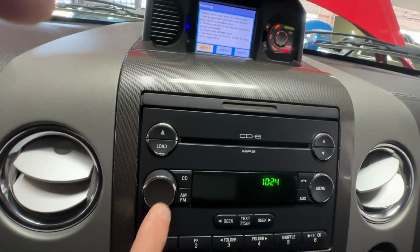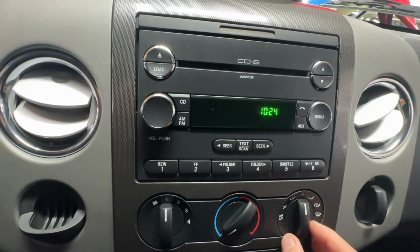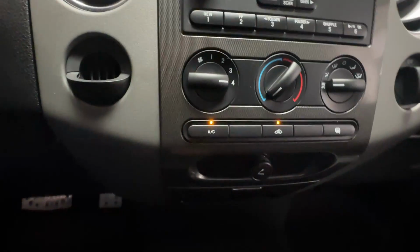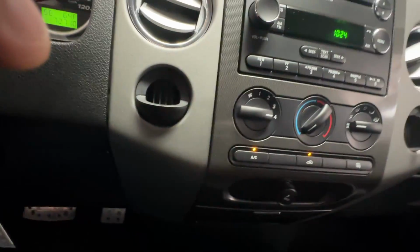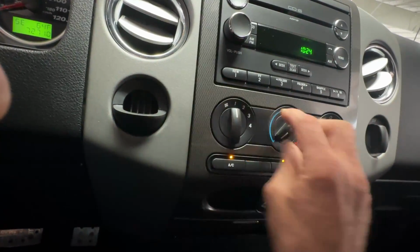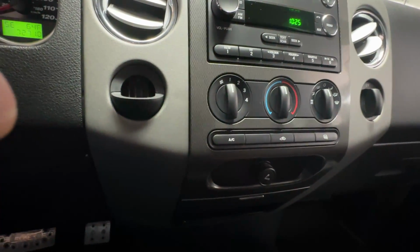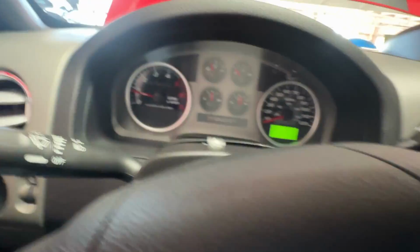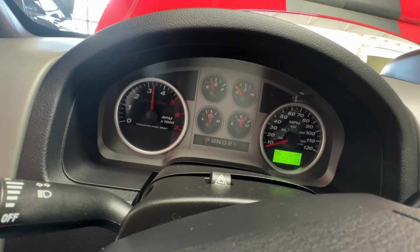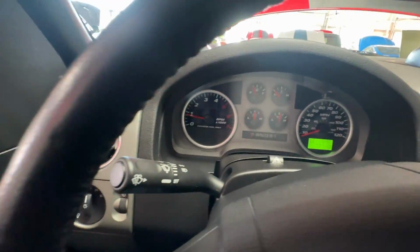Just a killer stereo for a pickup. And down here with the AC, we'll go ahead and crank it to cold. Max AC, high fan. There we go. And it is cold already. Perfect. Give you a quick view of the tach. Oh, that exhaust sounds just killer. I'm gonna hop out and share it with you folks.